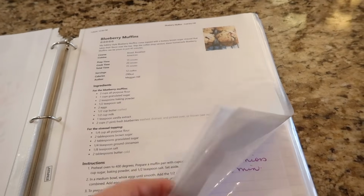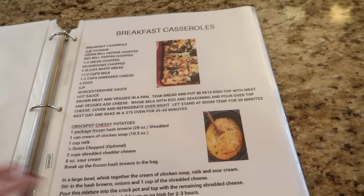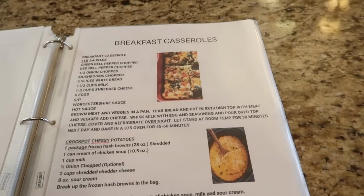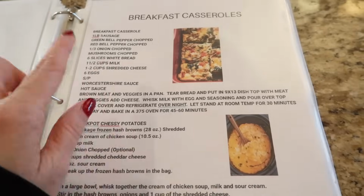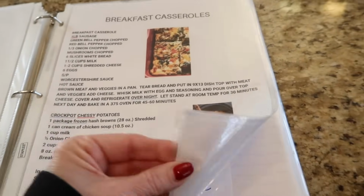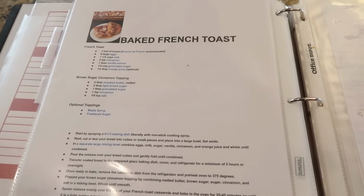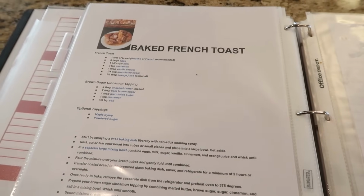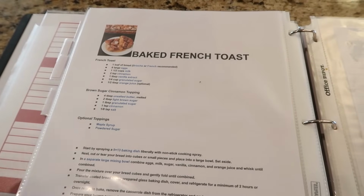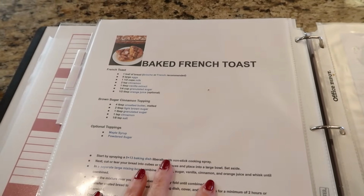The recipes that I'm going to be using for our breakfast casseroles are here in my book. One of them I really don't have a name for. I've been making it for so long I just call it breakfast casserole, so we're going to be making that one. We are also going to be making a baked French toast recipe, which I really love. We use brioche bread, and I found the most delicious pumpkin brioche bread at Trader Joe's that we're going to be using for this recipe.